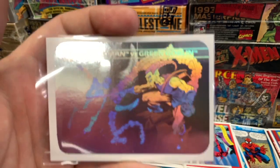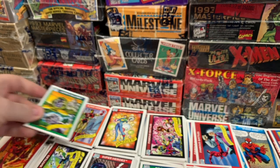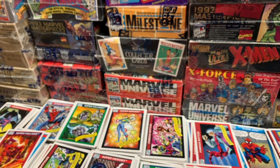I think as people realize how many of these don't get graded at even an 8, the price will stick because, again, they are rare. There's 5 holograms. You're getting 4 total. Actually, I've never seen 4. Usually it's 3, so we'll just say 3. You're getting 3 holograms in an entire box, so it's pretty darn rare.